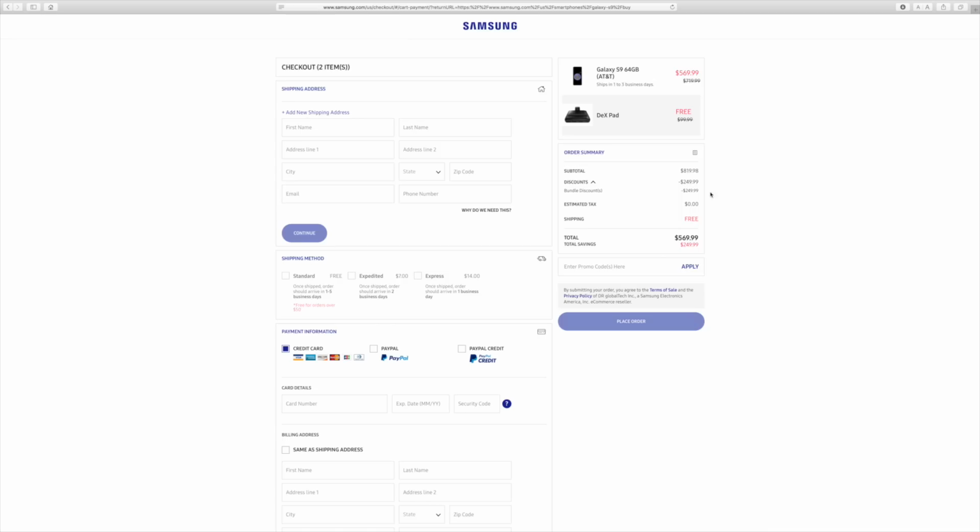That's hot right there. This is nice right here. The new Dexpad is hot. So that's what it is, man. You can go ahead and hook that up. They even have expedited shipping, express shipping for $14. You know what I'm saying? So $569 full cost, and if you can find some promo codes for Samsung, boom, that's even better. And the AT&T Galaxy S9 can probably easily be unlocked because they don't use that same unlock app.